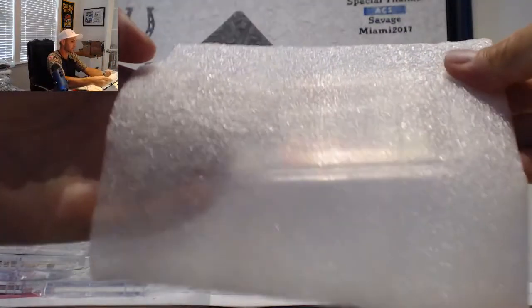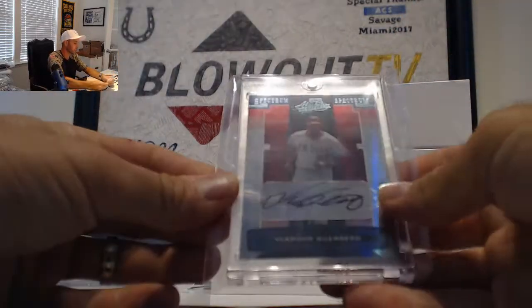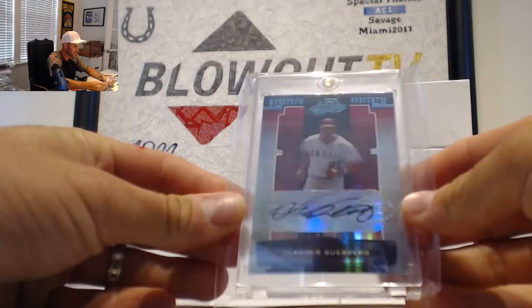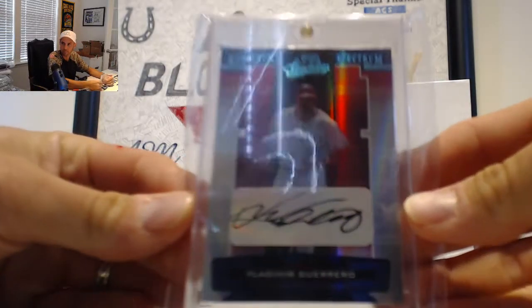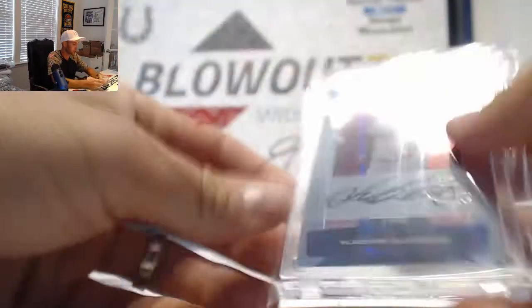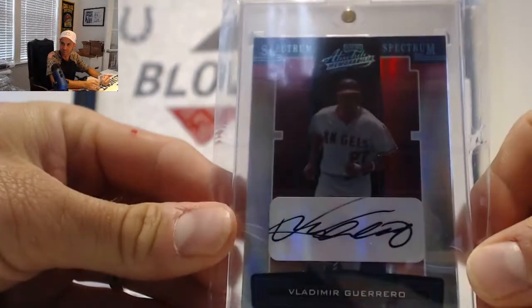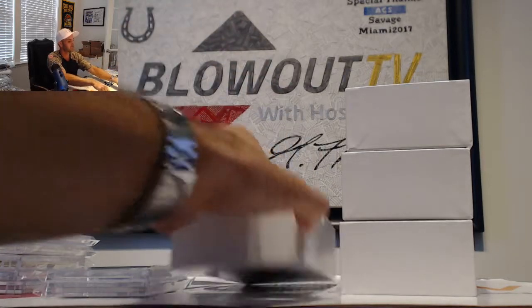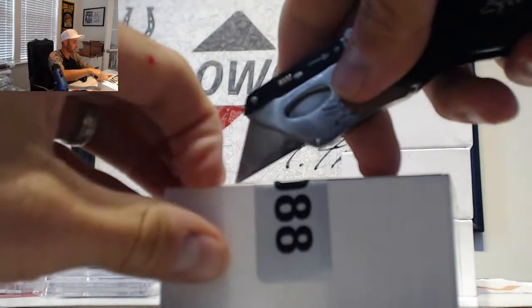Next, Vlad Guerrero Sr. Absolute Memorabilia 2005 Spectrum 1/1 autograph. Don't you miss the old Band-Aid autos? Silver Band-Aids? The norm back in the mid-2000s.